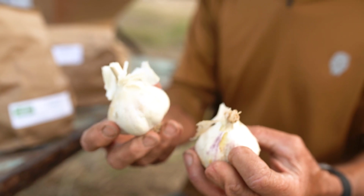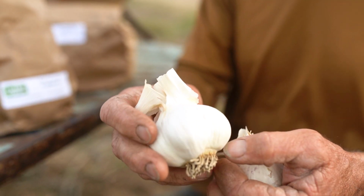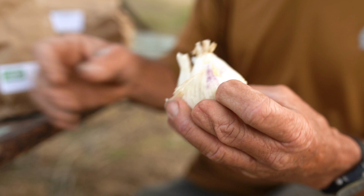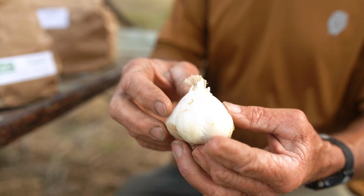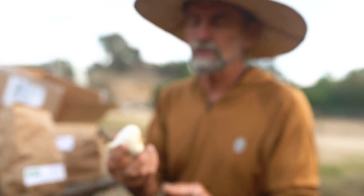So hardneck tends to have, you can see these big bulgy cloves. They tend to have larger cloves, which are easier to cut up. And then many other varieties have smaller cloves, and some have super tiny ones. They're just kind of a pain to even deal with, but they're grown because they have some cultural significance, or they have a really amazing flavor, or they store a long time, or they're really spicy. Lots and lots of different reasons why people grow different varieties of things.